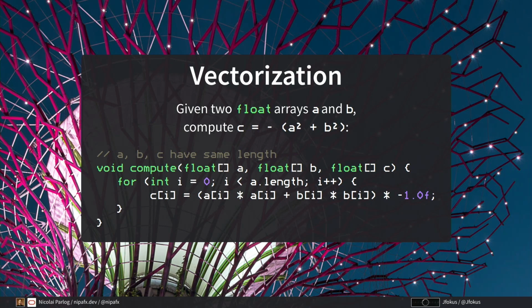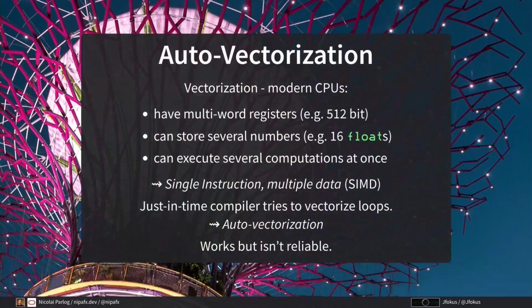So the simple way to do this is to write a loop. You just go from the beginning to the end of the array. Now, they must all have the same length, of course, for this to work. And you just type out your operation. And that works pretty well. Obviously, it delivers the correct result.